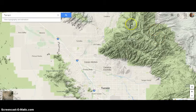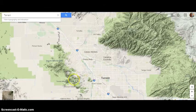But above this was a volcano with a caldera, and there was welded tuff, rhyolitic tuff formations above here. And then the top of it decided that it didn't want to be there any longer. So it slid 20 miles to the southwest, down here, the Tucson Mountains. The rhyolitic tuff, welded tuff that used to be up here, is now over here. It came all the way across, and then I guess this valley pulled apart.